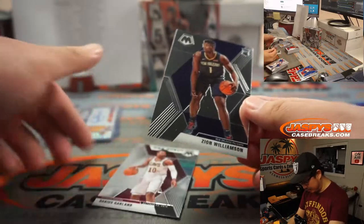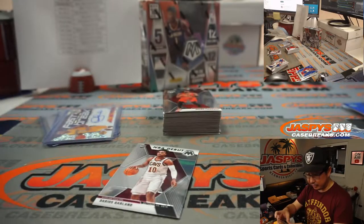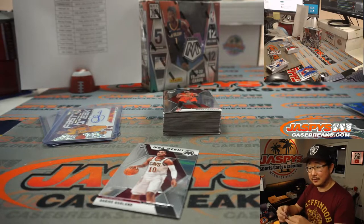And a regular Zion Williamson right here. Not NBA debut, the base version. Nice. Nelson.